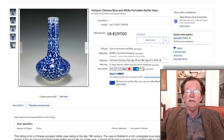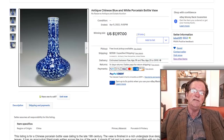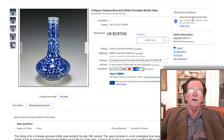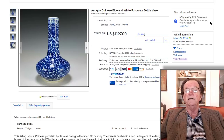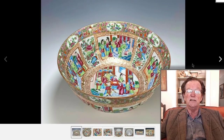Because it was unusual, even though it had most of this form. When they were reproduced, they didn't put any marks on them. And this one has a Ming mark, which makes it kind of interesting, even though it's a long way, 300 years out of date for the Ming Dynasty. All right, and then they also sold this, and this was one of the relative bargains of the week.